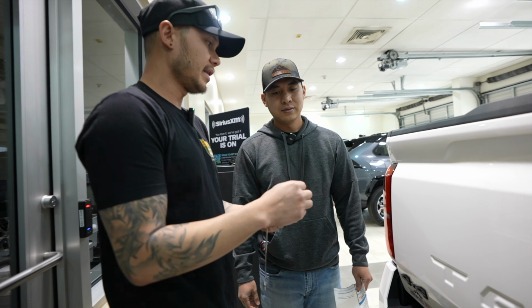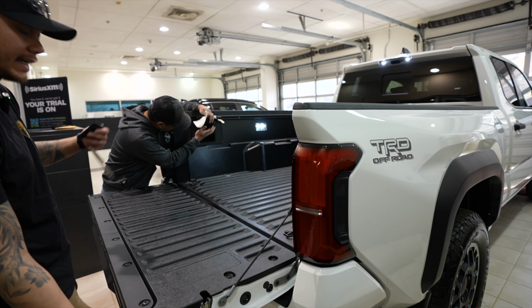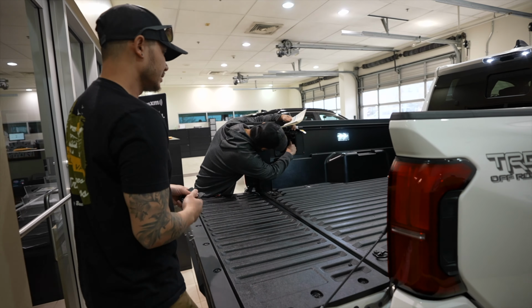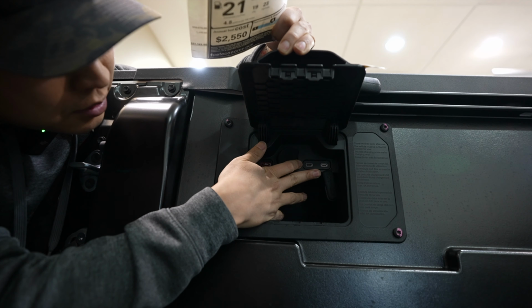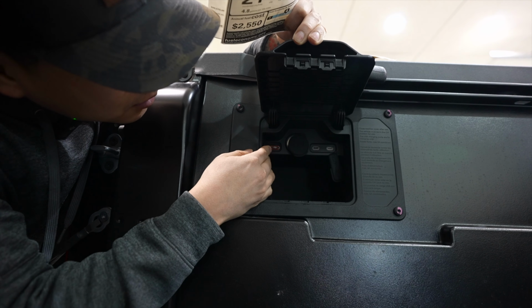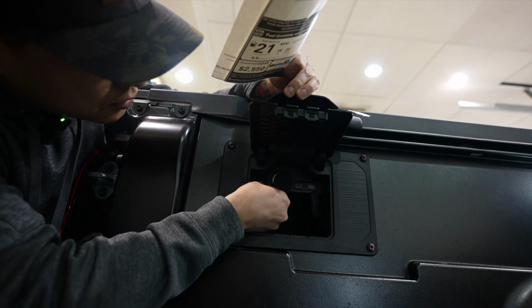But like I was saying before, it doesn't have the drop-down automatic tailgate. So in the higher trims, or it's an option, driver's side has a button, and then passenger side has a button for it to go up and down automatically. But something new on the 24 as well is this right here. It has 12 volt, USB-C, two USB-C ports, and then that's your fuse.